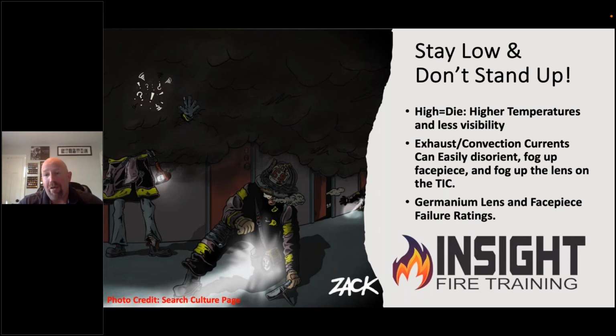Because what else is up high? Higher temperatures, less visibility, exhaust, convection currents can easily disorient, fog up the face piece and fog up the lens on the TIC. And I thought an interesting similarity between our face piece and the front of the thermal imaging camera is the germanium lens and the face piece almost fail at the same temperature. Germanium lenses are not rated for above 400 degrees Fahrenheit. Many face pieces start to soften around 290 degrees Fahrenheit and can fail upwards of 600 degrees in the HT mask.